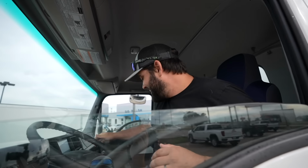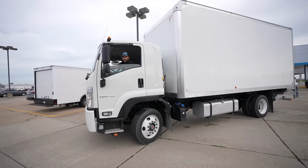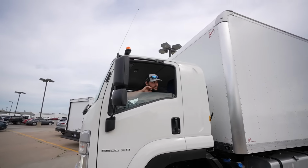Oh no. Holy shit. This thing's huge. Oh my God. Act like we know what we're talking about and driving, so I don't want to cause a scene. All the dealer guys are just looking at us like, does that kid know how to drive that thing? So we better just get in and go.